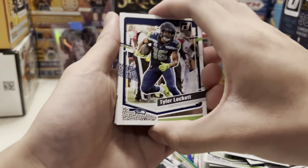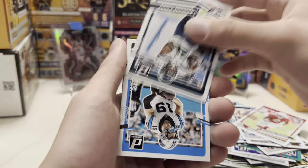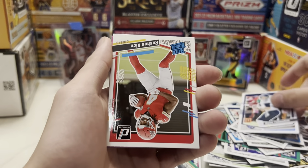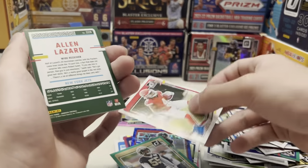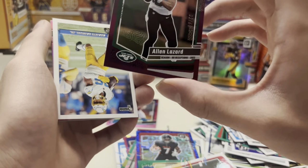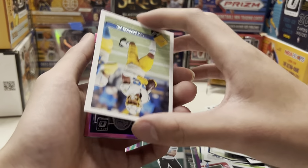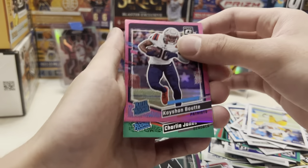Bengals player. Tyler Lockett, Marquise Brown, and again, Adam Thielen, Ryan Tannehill, Shea Rice, Al Lazard. This is a purple. Huh? Oh, it's numbered out of 60. And Richard Brunson and Charles.